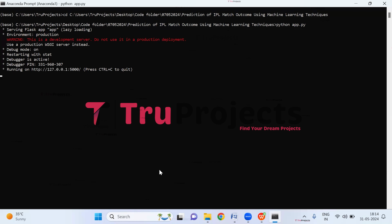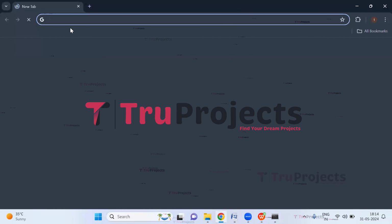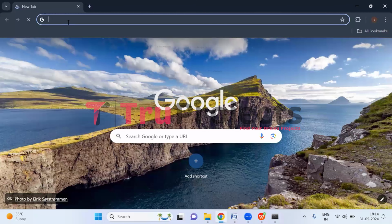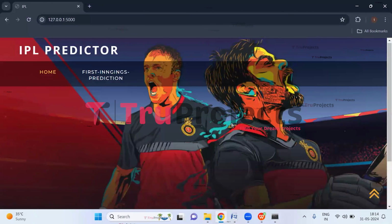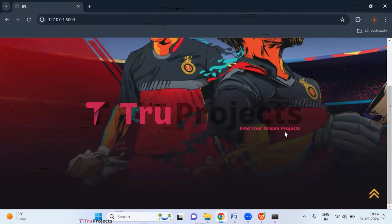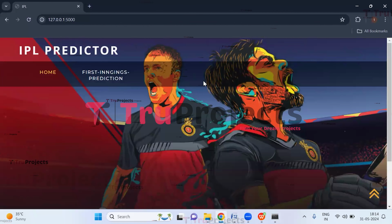I'm copying the link and pasting this copied link into any web browser. I usually prefer Google Chrome and hit enter. The homepage of the project is displayed in the browser. This is the front end built using Flask framework. Now click on first innings prediction link.